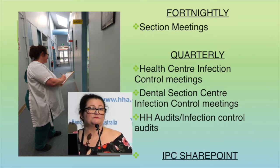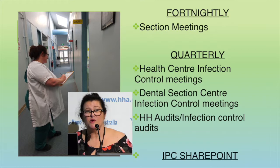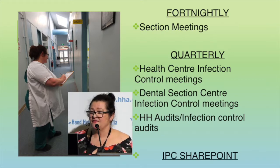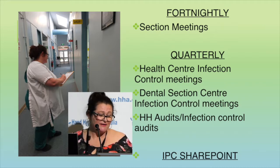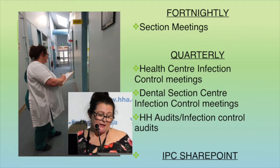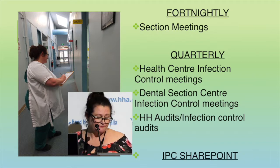Every fortnight we hold section meetings. So if we've walked around and seen anything that we think isn't going so well or doesn't look right, we will discuss it there. Particularly if it comes to hand hygiene, I'm usually the one bringing it up and hounding about it. But likewise, we also talk about what is working for us. And that gives the staff some really good feedback.